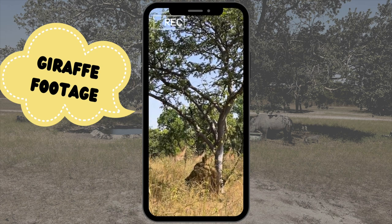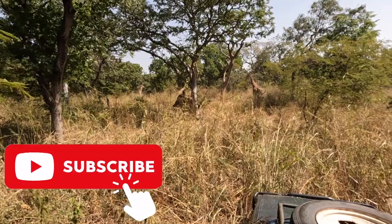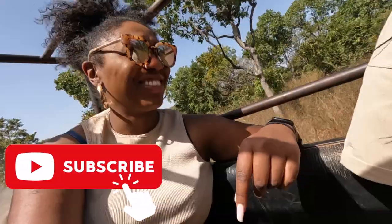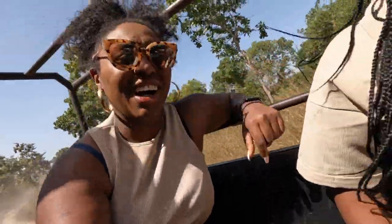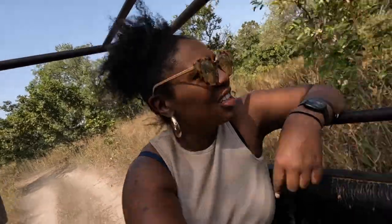Wow. Come and see giraffe. That one's not very strong. Right, so we are at the right. Giraffes. Yeah, I saw a lot of giraffes.